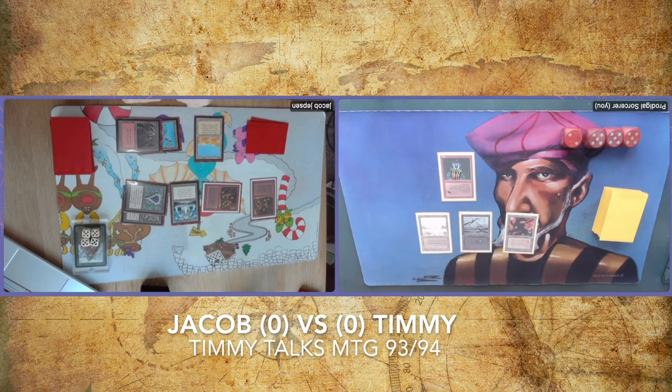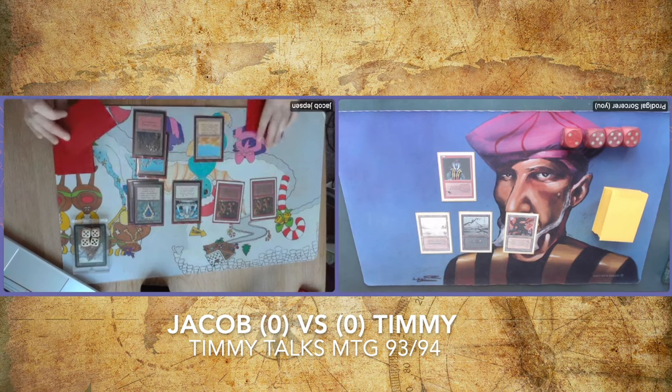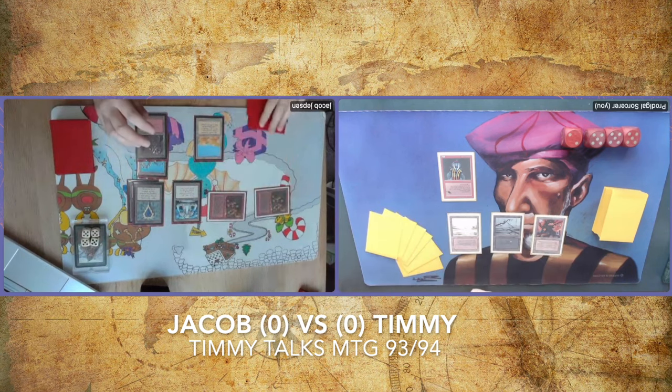Untapping again, changing my mind, maybe realizing that I cannot regenerate, so just passing the turn. Perhaps I have a bolt in hand. I could block on the Often Troll, regenerate, and bolt. So let's see what's going to happen here.